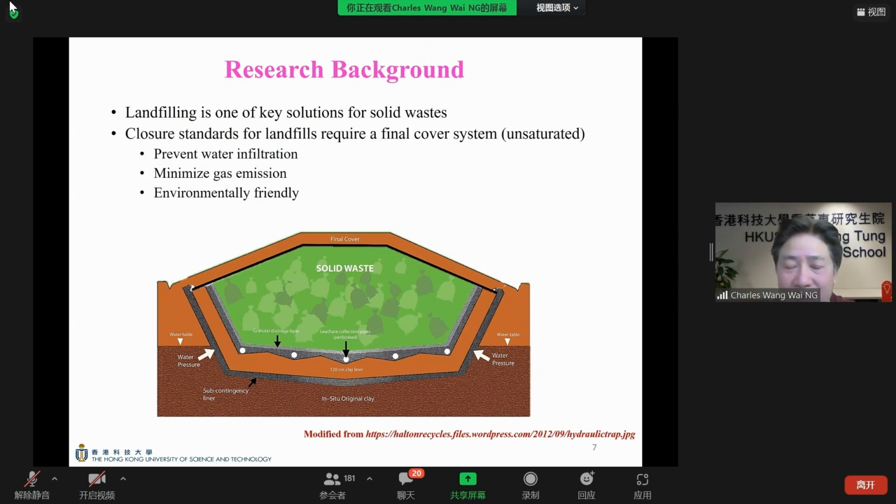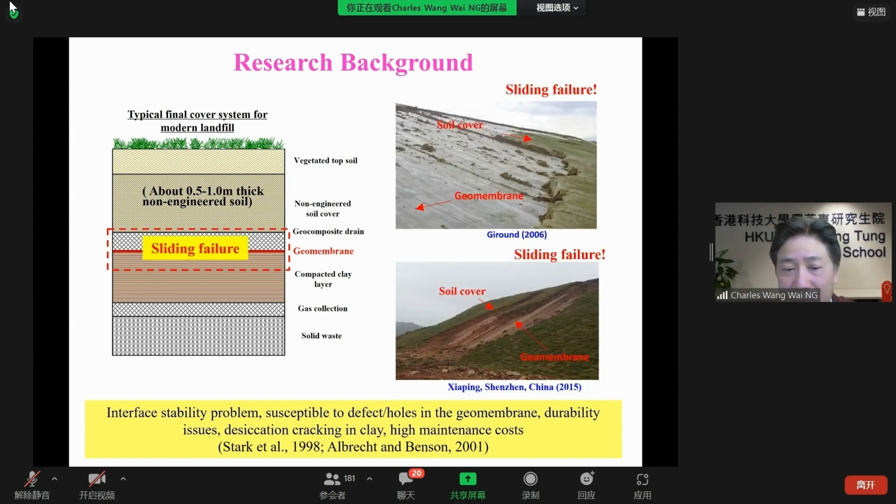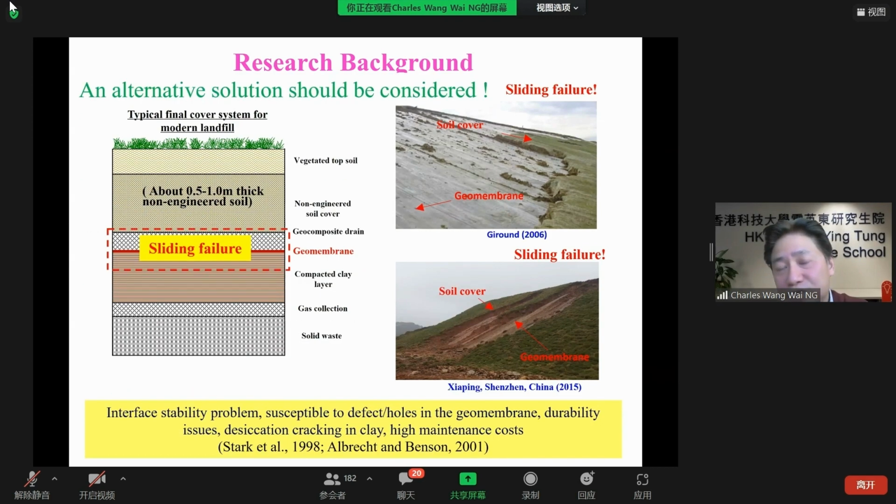And there are some basic requirements of final cover, which is to prevent water infiltration, minimize gas emission, and also be environmentally friendly. So on the left-hand side is a typical final cover system design, which uses geomembrane together with a compacted clay layer to prevent infiltration and minimize gas emission. But what you can see in the photograph on the right-hand side, interface failures have been widely reported over the years. And also the geomembrane is vulnerable to defects and holes created during construction. They may also have durability problems, and the clay underneath can desiccate, create cracks, and induce problems as well. So in other words, there could be high maintenance costs. So an alternative solution should be considered.